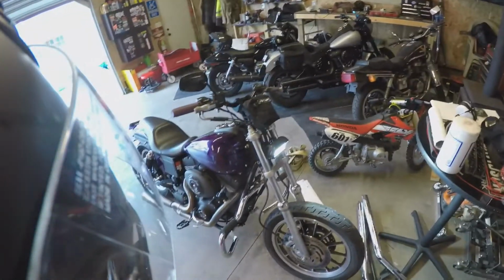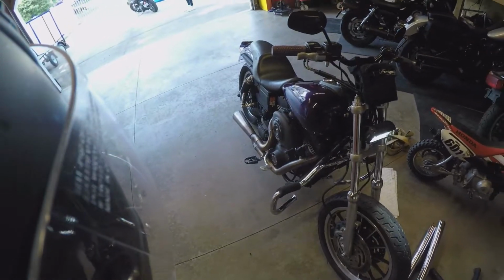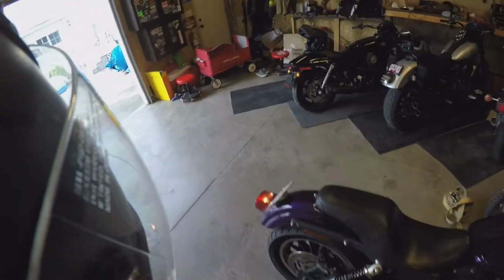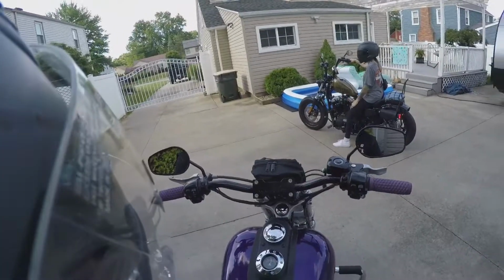Alright, you guys, so we got a babysitter for the day. About to take the Grape Ape out. You guys haven't been on a ride with this one yet. I got my new Vulgar bag in the mail today, so I got the Vulgar bag on the front of the bike. We're just gonna take it out, have a nice little cruise since we got a babysitter.